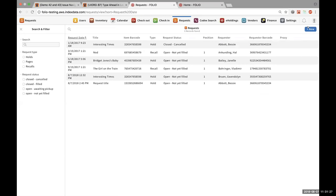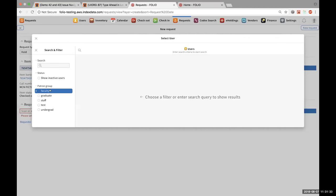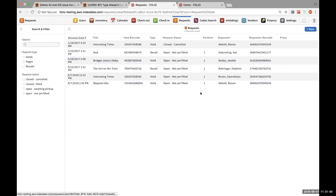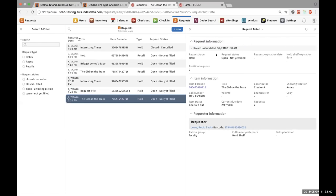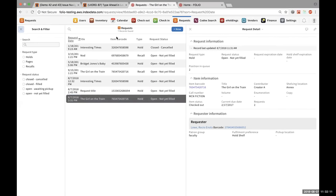But if I go ahead and create a new one, you can see the position in the queue is two. This number is based on the creation time of the request. As you can see, based on the time and the date, that's how they get sorted. You can see the same detail even on the request details info page here, as well as on the edit. And that's it for me.